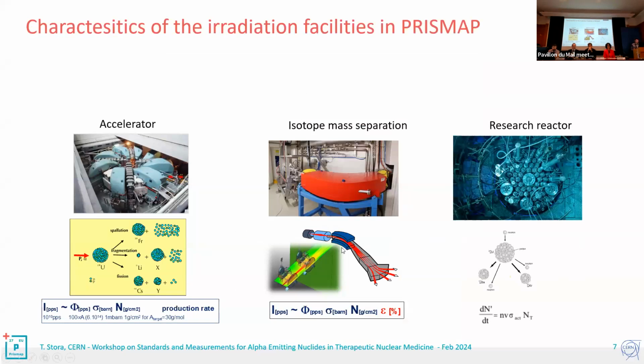So this is what we have, and the combination of those. We may, for instance, have irradiation in the cyclotrons or in a reactor, and then combine that with this mass separation so that you can get high molar activity or high specific activity. So if you had classically been using samarium-153, sorry, that is not an alpha, but if you are co-producing, for instance, actinium-225 and 227, you may eventually get rid of the 227 and just keep the 225 fraction.